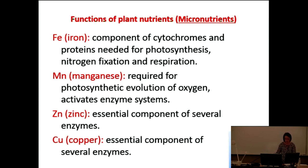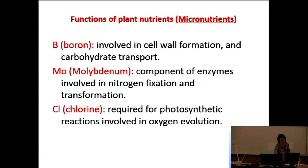Iron, manganese, zinc, and copper, you can read all that. It's kind of boring, so I'm going to skip this. Those are all important, right?